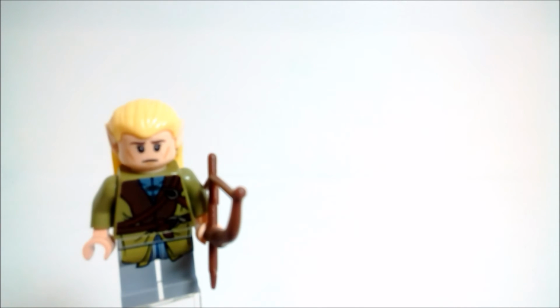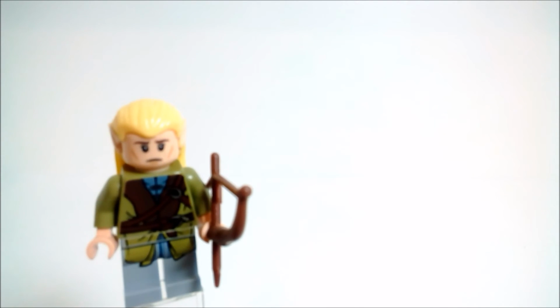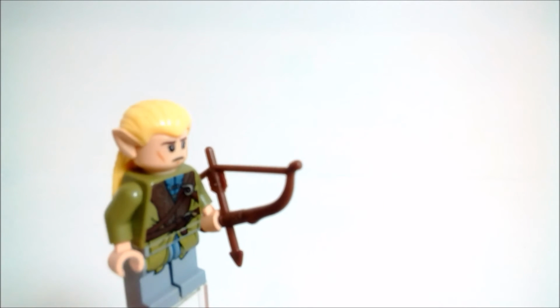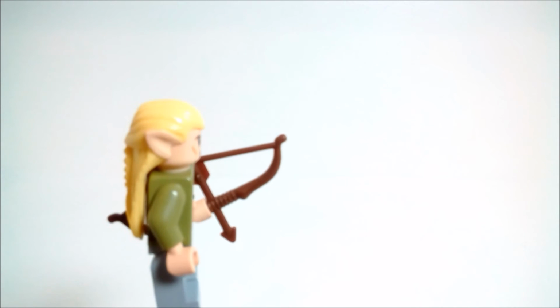But I remember going to a convention, and I was so excited when I found a Legolas minifigure. And I was so excited to buy it and bring it home and start playing around with it.